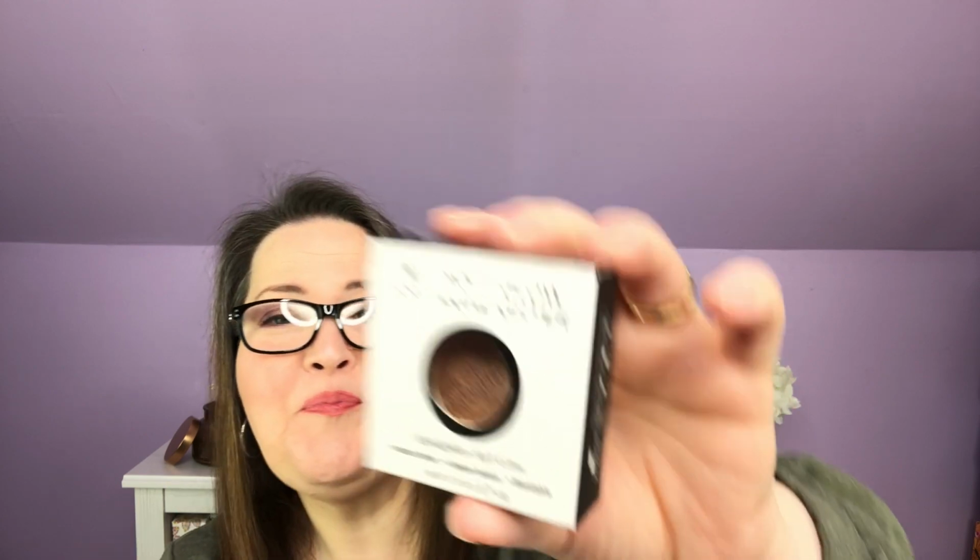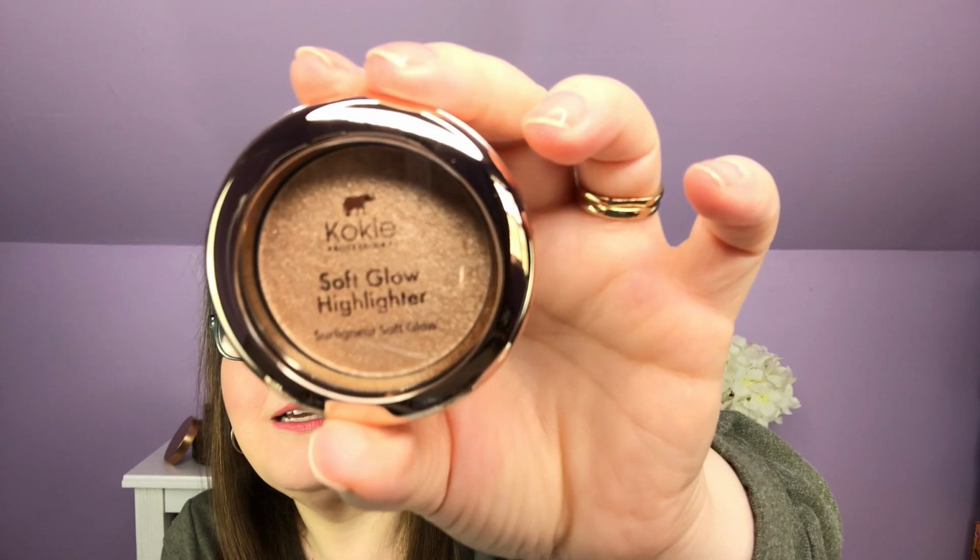Next, I have a Koki Cosmetics Soft Glow Highlighter. Non-returnable to retailers, not for resale is what it says down here. I thought that was the name. No, it's on the other side, and it's highlighter, soft glow, natural finish, unique texture, blendable. That's what the front looks like. Let's take it out. Okay. Oh, it's very pretty. That is what that looks like.